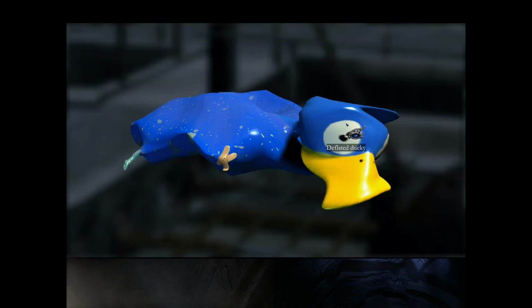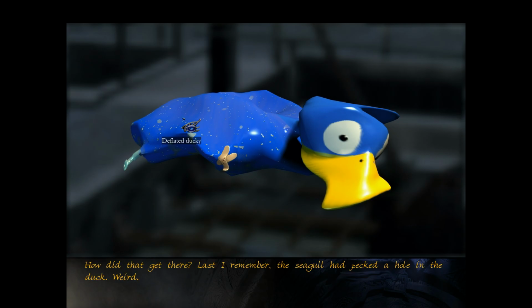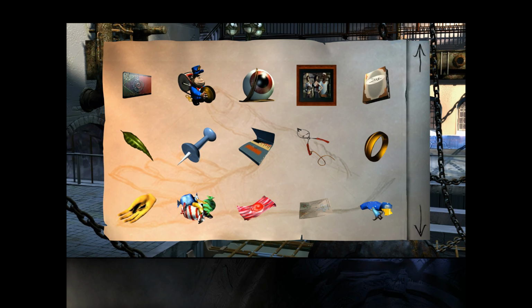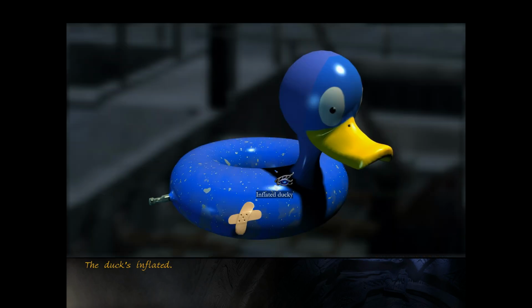The poor duck is deflated. It's a band-aid. What's that doing there? How did that get there? Last I remember, the seagull had pecked a hole in the duck. Weird. That is weird. That's probably nothing, right? Anyway, if you use the mouth on it, it reinflates. The duck's inflated.